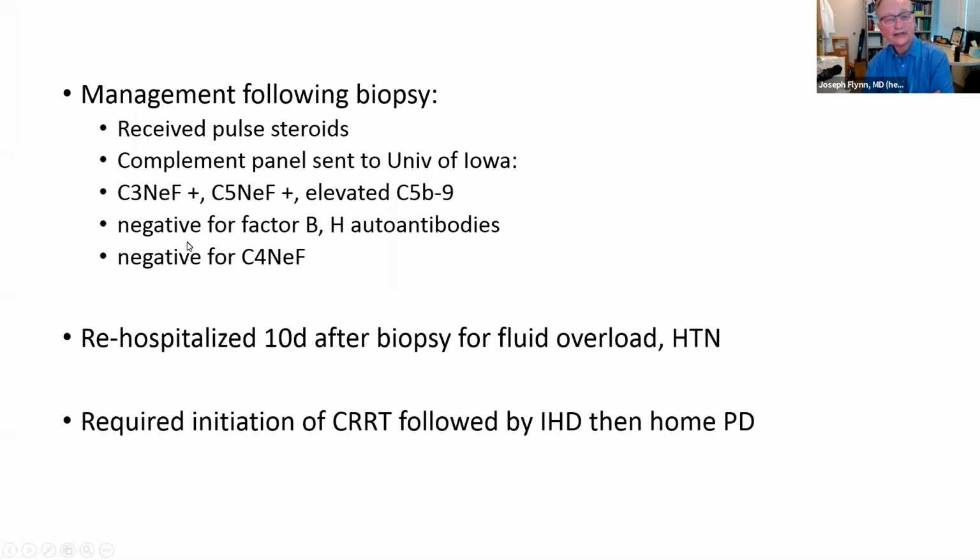Great. And then we treated her with steroids initially. We sent the complement panel to the Iowa, to the Morrison lab. She had a C3 nephritic factor, a C5 nephritic factor. She had an elevated C5b9. She was negative for factor B and factor H autoantibodies, and she was negative for a C4 nephritic factor, and their diagnosis was C3 glomerulopathy. They did not have the kidney biopsy results.